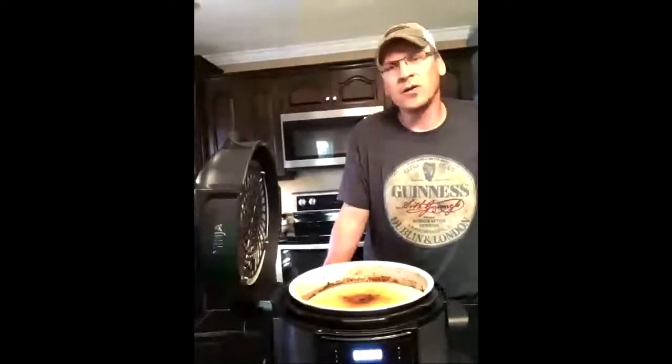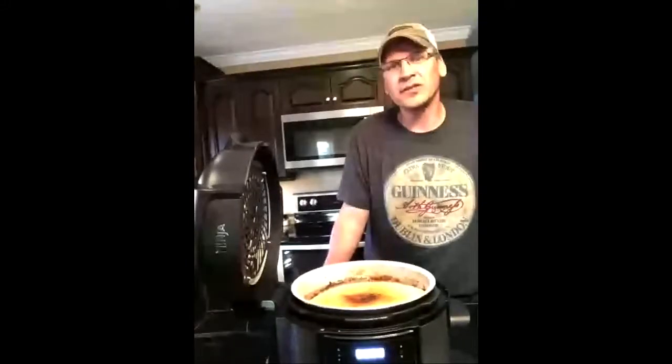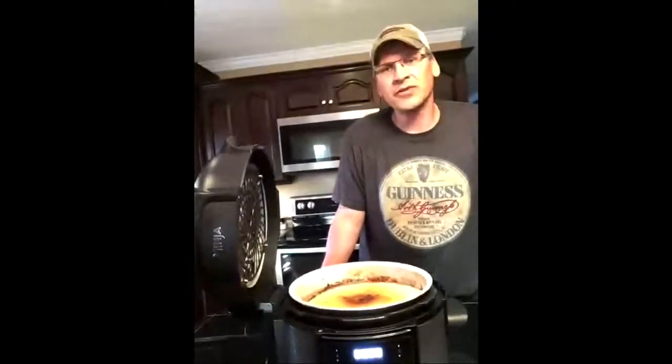However, all in all, this tool is a great tool for the kitchen, and you can do everything in it at once. So cleanup is easy and very easy to make recipes.